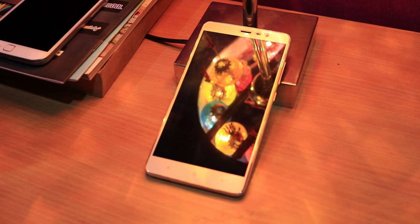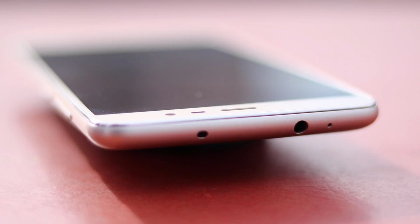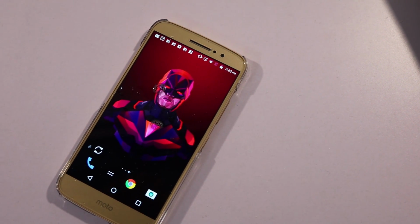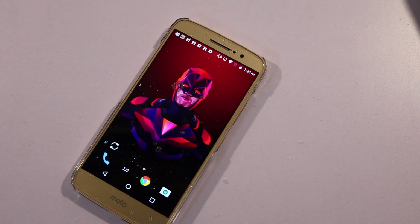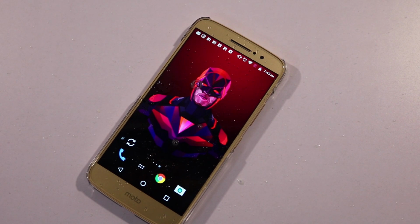Now besides all these differences, Redmi Note 3 has a few additional perks, like rooting doesn't void your warranty. We will get updates for a very long time with new features adding up every year, which we will miss in Moto M. We get an IR blaster, and we have Mi Protect, an insurance for Mi phones. If you break the phone, you can get it fixed for free. And coming back to Moto M, like all the recent Moto phones, Moto M offers water repellent coating. It's just water repellent, not waterproof, so don't try to dip your phone in water.